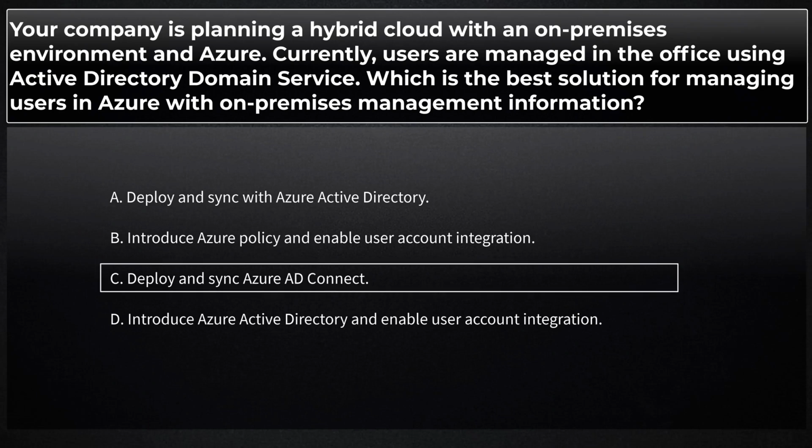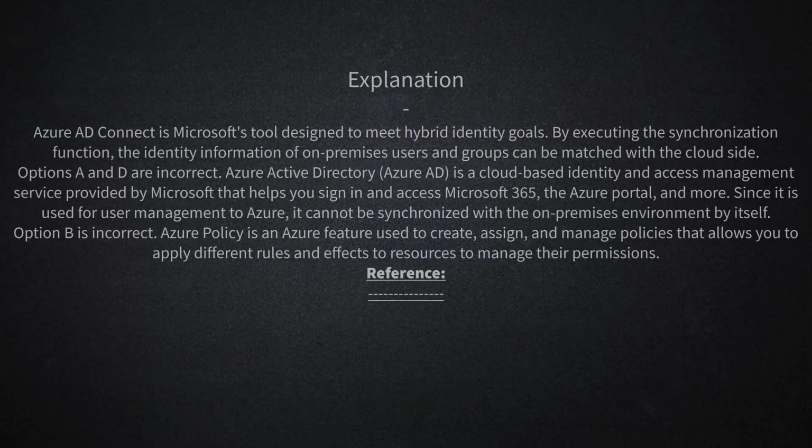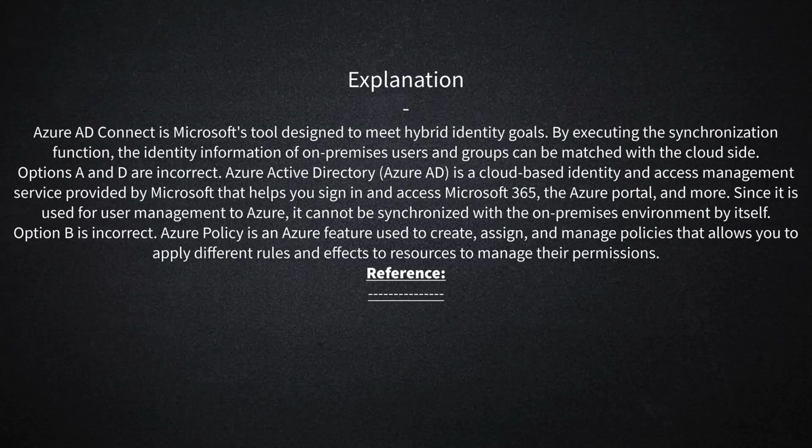Option C is the correct answer. Azure AD Connect is Microsoft's tool designed to meet hybrid identity goals. By executing the synchronization function, the identity information of on-premises users and groups can be matched with the cloud side. Options A and D are incorrect. Azure Active Directory is a cloud-based identity and access management service provided by Microsoft that helps you sign in and access Microsoft 365, the Azure portal, and more. Since it is used for user management to Azure, it cannot be synchronized with the on-premises environment by itself.